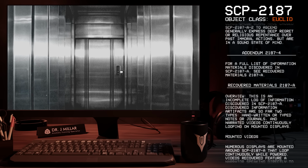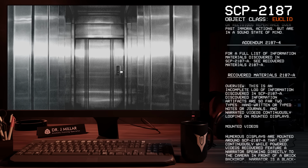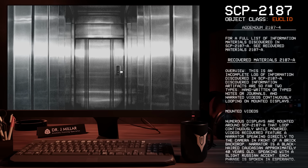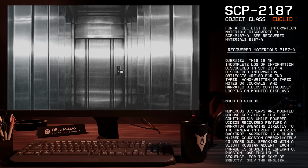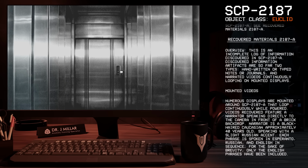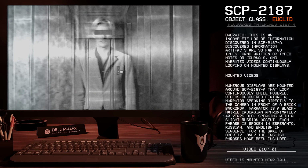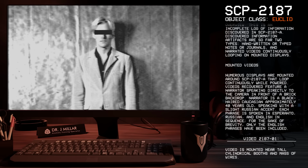Recovered Materials 2187-A. Overview. This is an incomplete log of information discovered in SCP-2187-A. Discovered information artifacts are so far 2 types: handwritten or typed notes or journals, and narrated videos continuously looping on mounted displays. Mounted videos. Numerous displays are mounted around SCP-2187-A that loop continuously while powered.